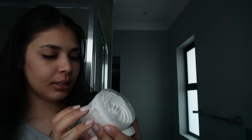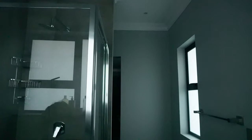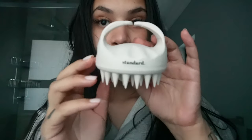Yeah, no, and this is, what is this flavor? It also kind of has, honestly, like a vanilla smell. Yeah. Okay, so I got this from Standard Beauty. It just came in.